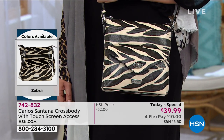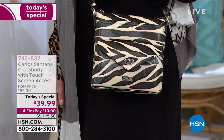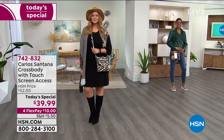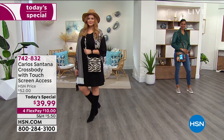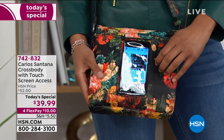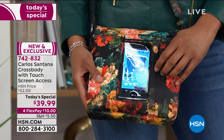That zebra has so much personality, and it feels like real leather, like the pebble grain leather, not faux leather, and it actually is faux. And the fact that he could give you great interpretations of those high-end luxury bags. He stays on trend, shows you what's hot, and he gives you an opportunity to experience affordable luxury.